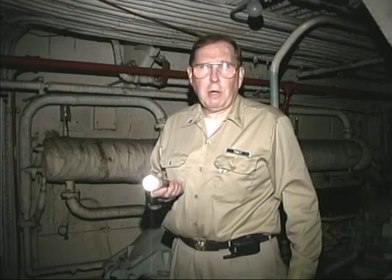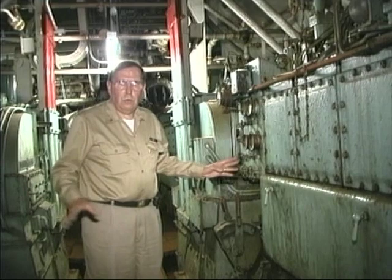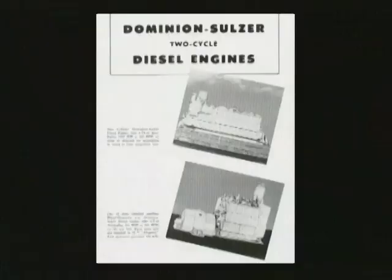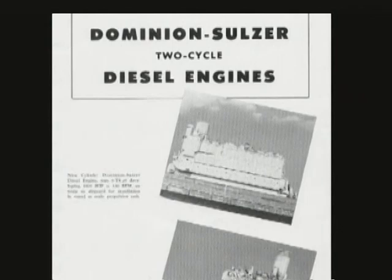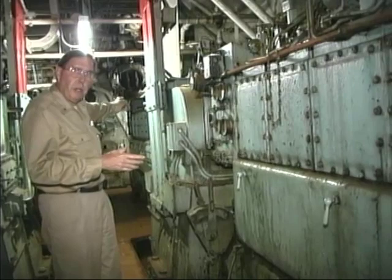But you never go in an engine room without your flashlight and your channel locks if you're a good marine engineering officer. Okay, we're on the floor now between two of the 8 main engines. There are 4 in this engine room and 4 more in the aft engine room. And these are 12-cylinder Dominion Sulzer diesel engines. They're broken into 6-cylinder groups. This is 6 cylinders here, 6 cylinders down there, with a generator in the center.